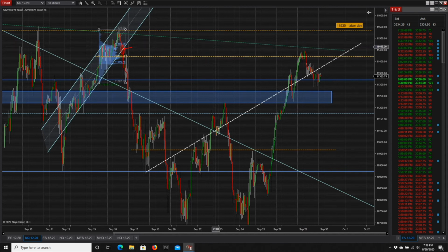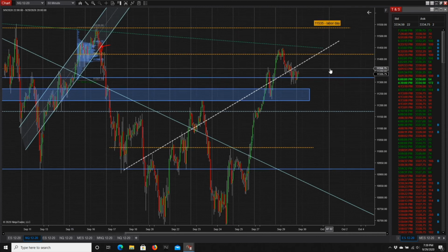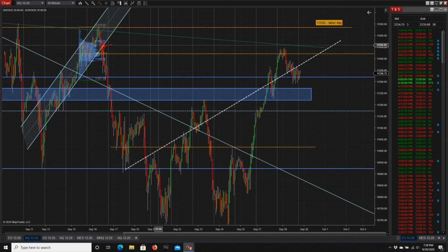So I like that, and whenever I see that, I'm reading it as it's not only a supply zone on the stock which I was watching, it was also a supply zone on the futures.